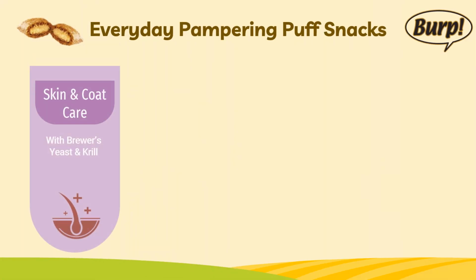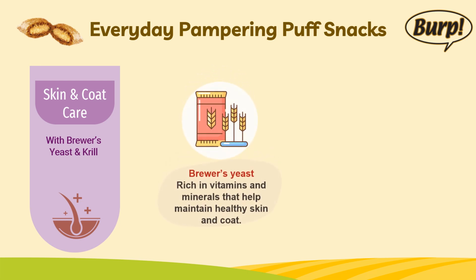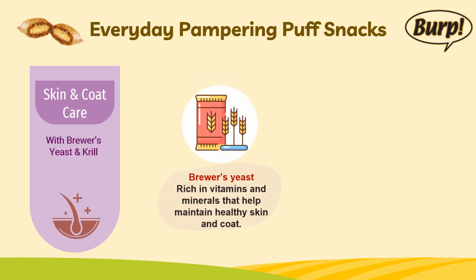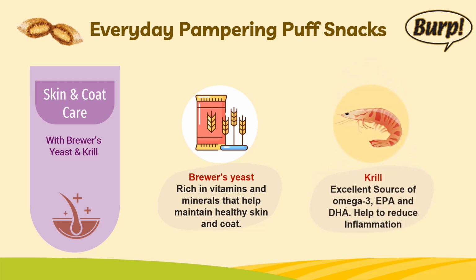Skin and coat care puff snacks. Infused with brewer's yeast, an ingredient used in the production of beer and bread. It is rich in vitamins and minerals that help maintain healthy skin and coat. Krill, an excellent source of omega-3, EPA and DHA, helps to reduce inflammation.